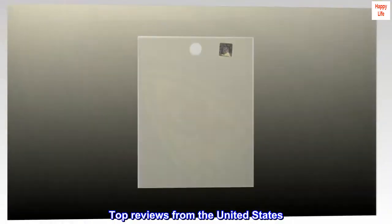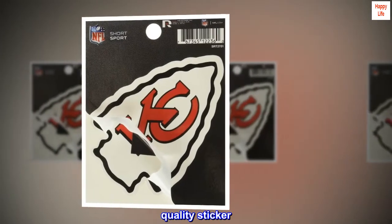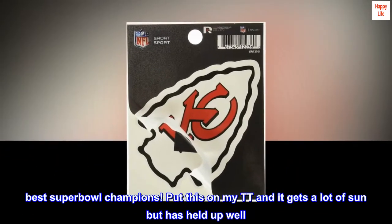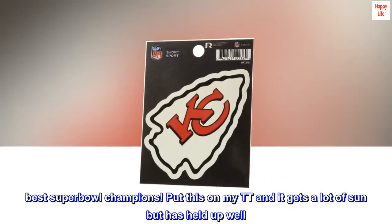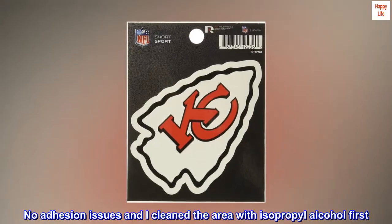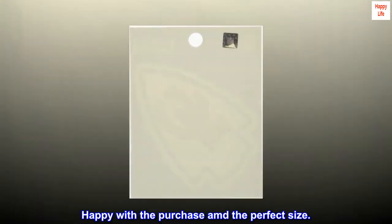Top reviews from the United States. Quality sticker. Best Super Bowl champions. Put this on my TT and it gets a lot of sun but has held up well. No adhesion issues and I cleaned the area with isopropyl alcohol first. Happy with the purchase, and the perfect size.